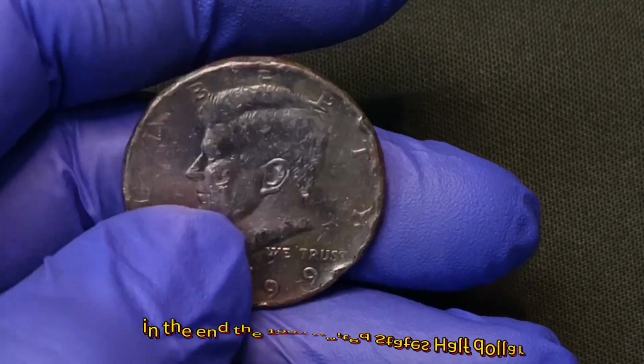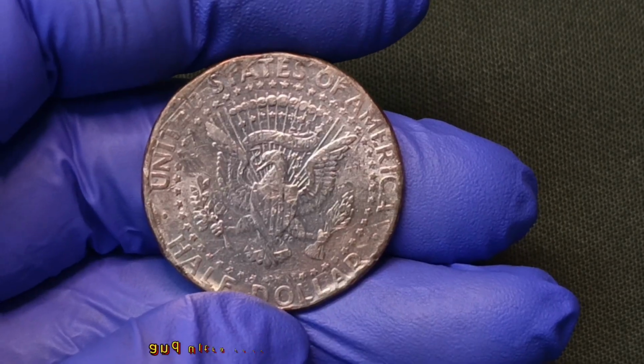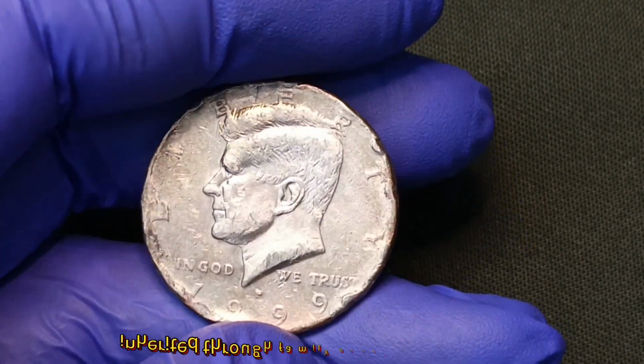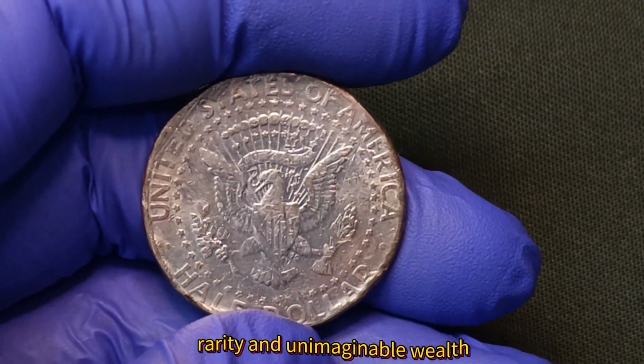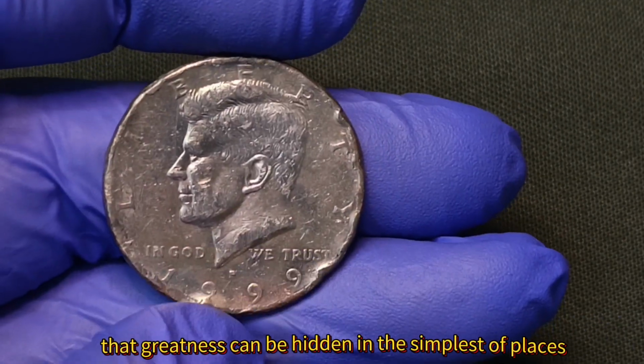In the end, the 1999 United States half-dollar stands as one of the most valuable and ultra-rare treasures in modern coinage. Whether found through luck, inherited through family, or acquired at great cost, it represents the meeting point of history, rarity, and unimaginable wealth. Its story proves that greatness can be hidden in the simplest of places.